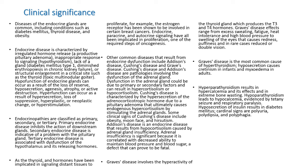Clinical significance. Diseases of the endocrine glands are common, including conditions such as diabetes mellitus, thyroid disease, and obesity. Endocrine disease is characterized by irregulated hormone release, a productive pituitary adenoma, inappropriate response to signaling, hypothyroidism, lack of a gland, diabetes mellitus type 1, diminished erythropoiesis in chronic kidney failure, or structural enlargement in a critical site such as the thyroid, toxic multinodular goiter.